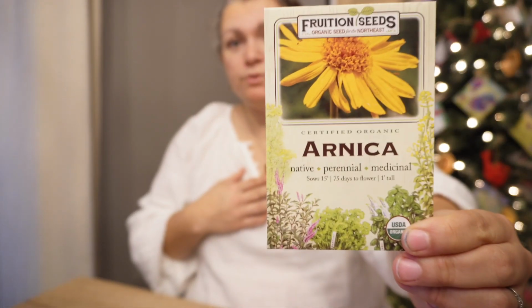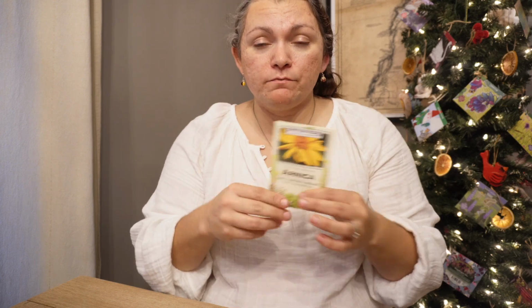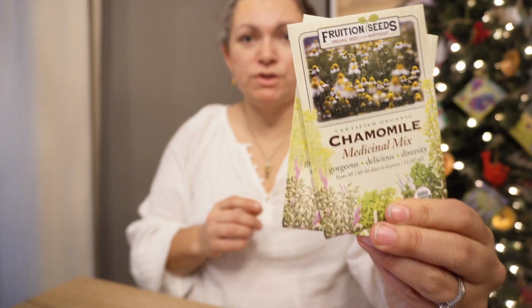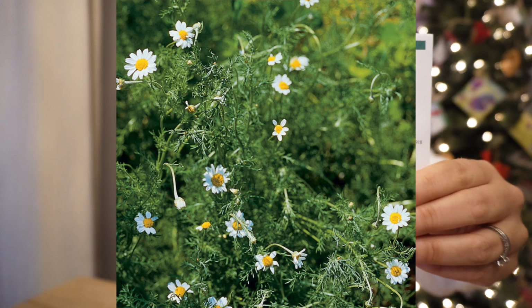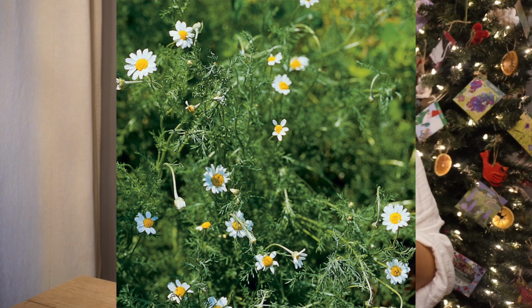Okay, now I have Arnica, which is this pretty yellow flower, and I got it to use medicinally. Not doctor's advice, but in the past, I've used Arnica in salves. I've never grown it myself, it's like a good skin topical thing. Okay, then I got some more chamomile medicinal mix because I can never have too much chamomile. I love it. And then I also got some Roman chamomile this year, which gets slightly shorter, and I'm thinking of using it in an area as more of a ground cover.